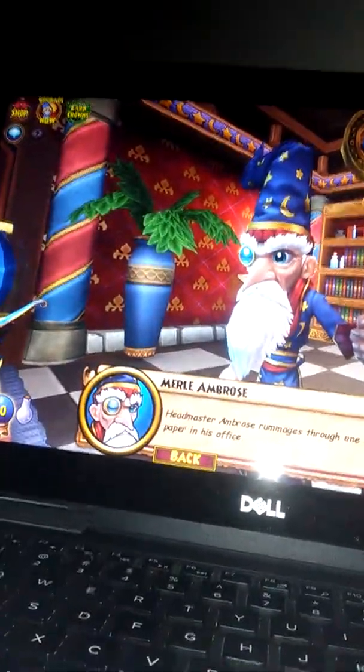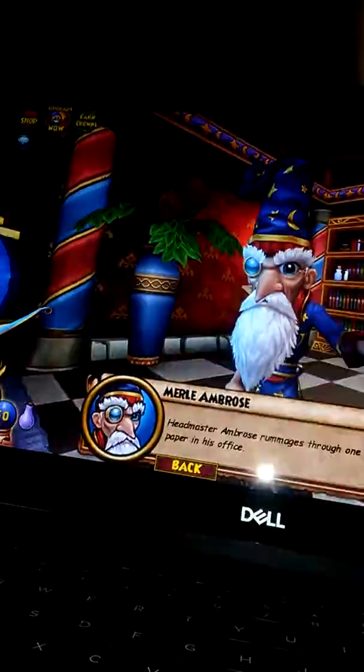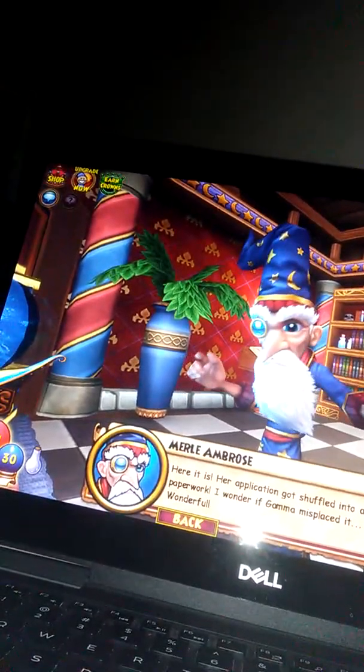Dreadful of the Marleybone Dreadfuls. Oh, dear, that poor girl. Let me look around and see if it got misplaced. Headmaster Ambrose rummages through one of the many piles of paper in his office. Here it is. Her application got shuffled into a stack of other paperwork.